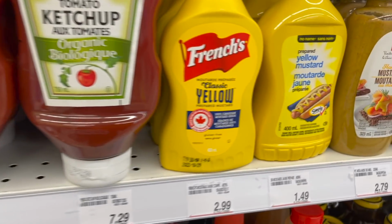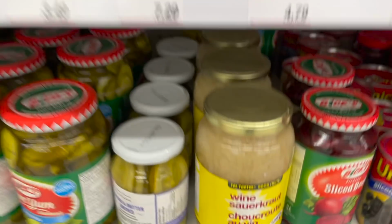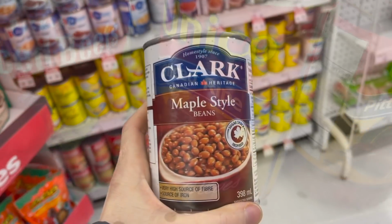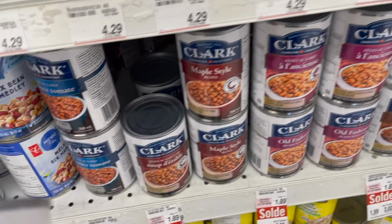Ketchup, yes, vegan. Yeah, mustard, it's vegan. And sauerkraut, buy that. It's good for you. And pickles, be careful. Don't get them if they have too much sugar in them. Sliced beets, yeah, that's fine. And what was that? Olives, yeah, and beans.